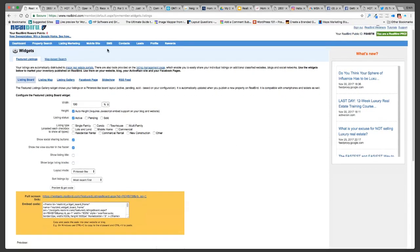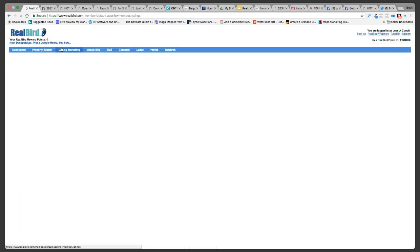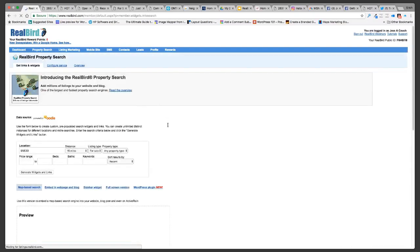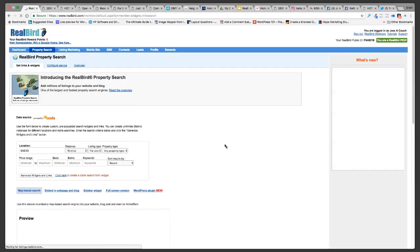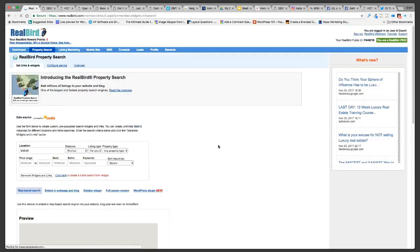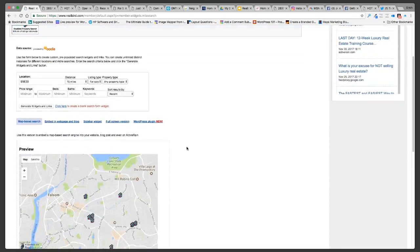And this is the same example in RealBird. RealBird gives you this opportunity to create single property websites for all your listings, and you should absolutely do so. I've just clicked on listing marketing here and clicked on widgets. Once I clicked on widgets, I'm just going to show you how quick and easy it is to create a map. I'm doing this now for Jessica, since I'm in her account right now. And I'm saying, okay, I want to show sold listings here.